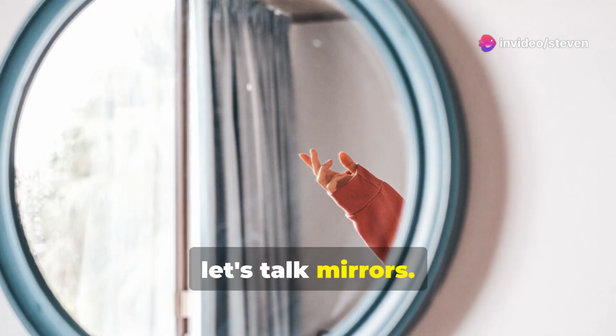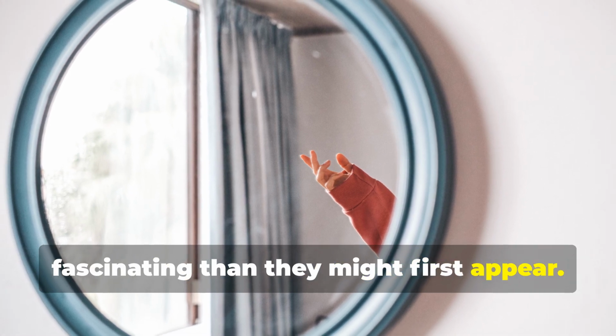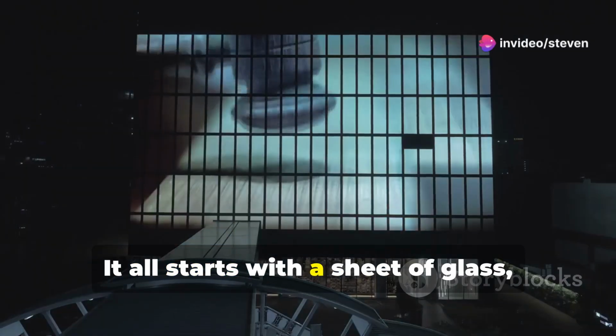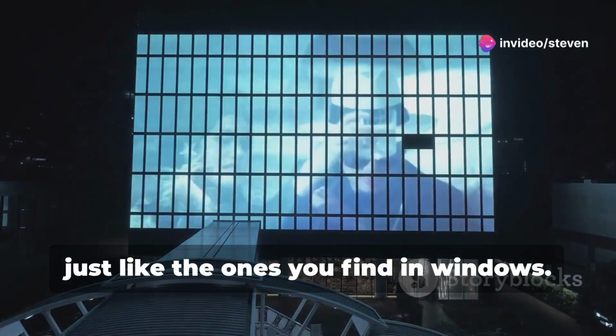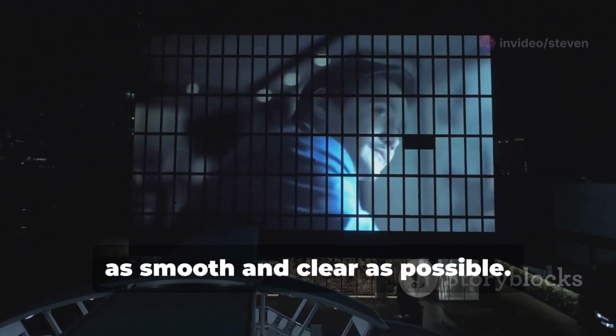All right, let's talk mirrors. These everyday objects are more fascinating than they might first appear. Those shiny surfaces that reflect our every move, capturing our likeness and the world around us. It all starts with a sheet of glass, just like the ones you find in windows. This glass is meticulously crafted to be as smooth and clear as possible.